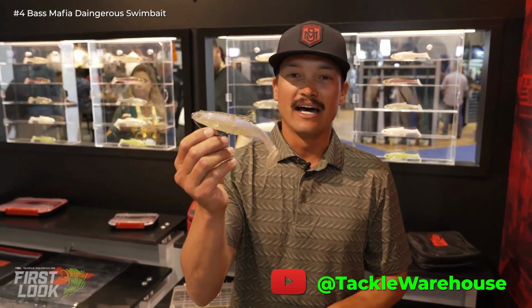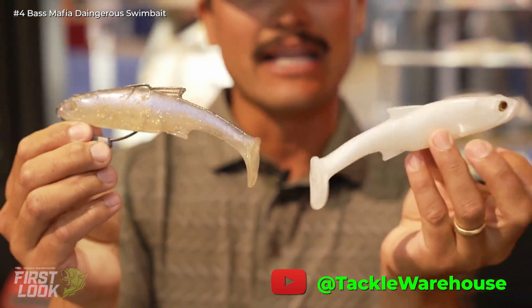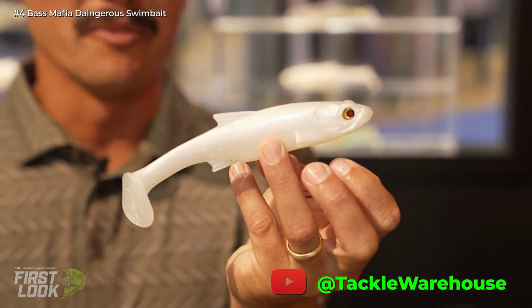Some cool deets are the body shape. It's kind of triangular, and the action with the head roll along with the tail kick. Chris says you can get all that at higher speeds, and that this bait will not roll over at those higher speeds. Multiple rigging options, including a split dorsal for a stinger hook. What's not to like?